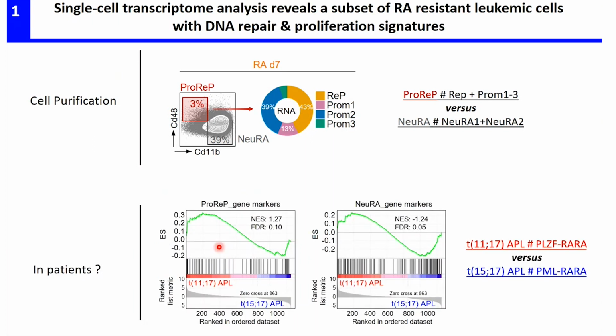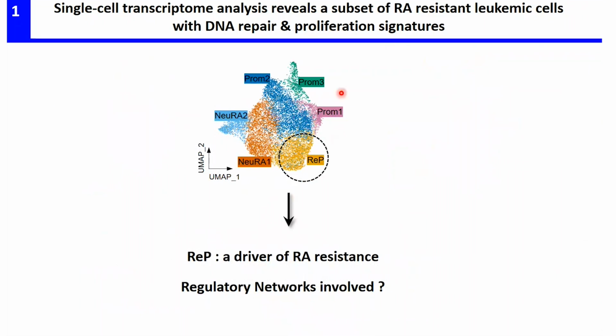And what is also interesting, we took advantage of Affymetrix data obtained in PLZF-RARA patients and in PML-RARA patients, which are sensitive to retinoic acid treatment. And we found that the pro-red signature was positively correlated with PLZF-RARA patients, while the NERA cluster gene signature was associated with PML-RARA patients. So here we can hypothesize that the RAP cluster seems to be a driver of retinoic acid resistance. And after that, we wanted to further decipher the regulatory networks involved in this process.